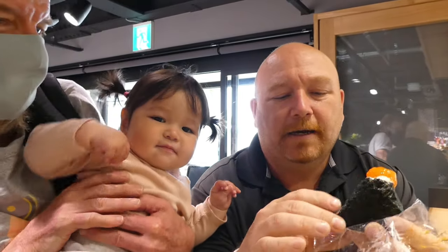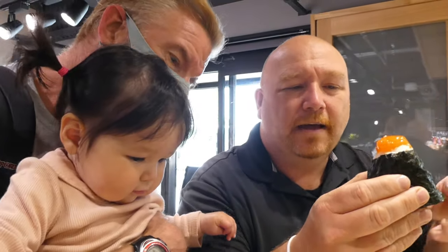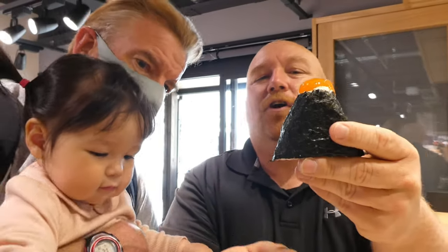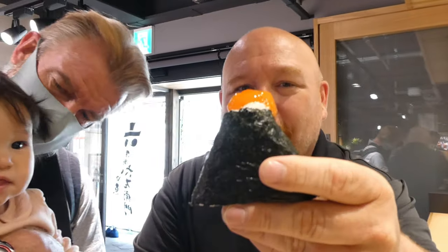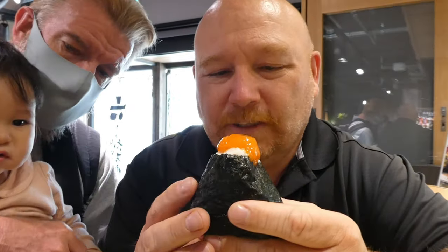All right. Now, onigiri in Japan is actually quite cheap, but these ones go for about 200-300 yen. And the better quality ones are just that. How we doing, baby girl? All right, here we go. There's the yolk. Here we are. It's nice. It's a little warm.